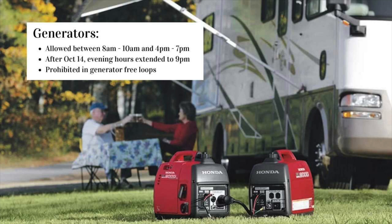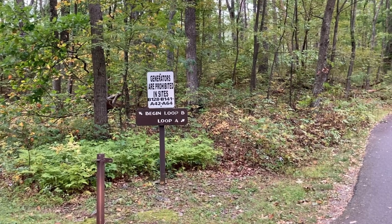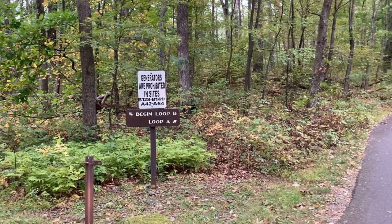And for those of you that don't want to have anything to do with generators, most of the campgrounds have generator-free loops. So there are different loops throughout the campground. As you look at their campground maps, which I've linked to all of the different campground maps in my blog post, some loops are designated as just generator free. That way you don't even have to be in those if you don't want to deal with generators at all. Yeah. And the cool thing too about these campgrounds is there's lots of wildlife walking through all the time. Yeah. And they really are peaceful campgrounds.